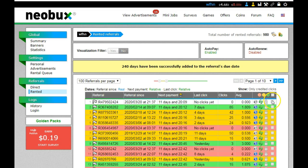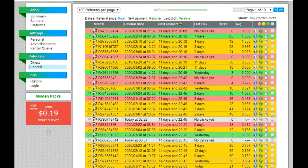So if I wanted to just stay still with this account, then I'd just be clicking on each of the rented referrals here, and I would be extending them for 30 days. And I always think of that as saying, okay, I want to keep this person on the books for another 30 days or another month. It doesn't matter whether there are some months with 31 days and all of that. A month cycle on Neobux is 30 days.